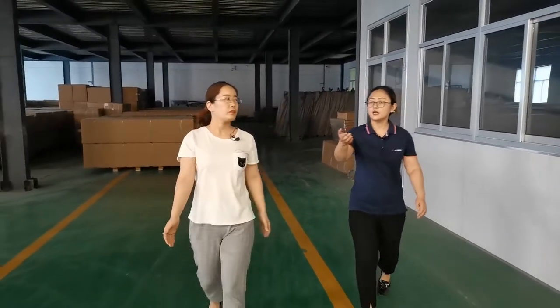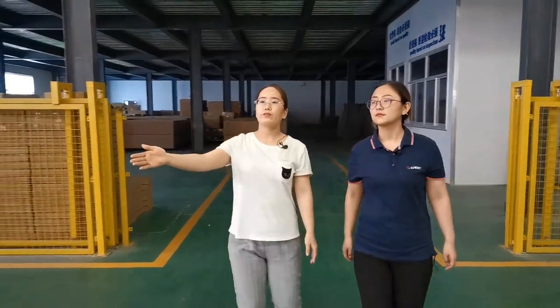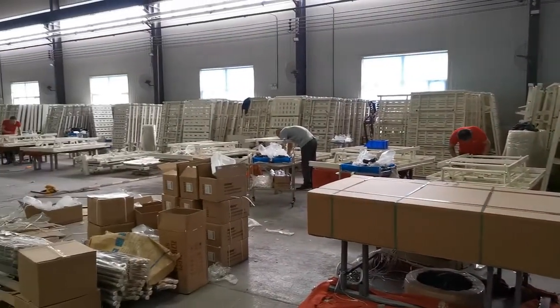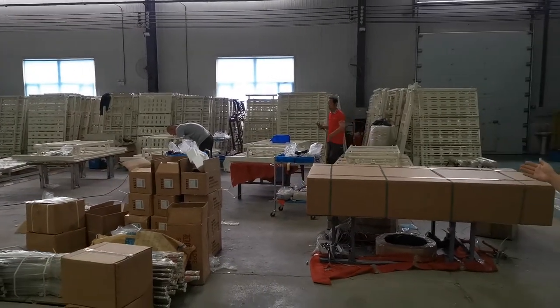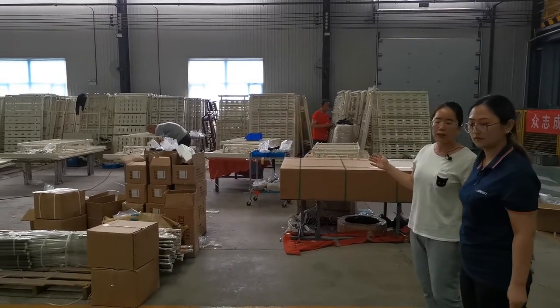Workers are assembling and packing the bed. This area is for the packing department. All the beds will be assembled and packed here. Before packing, they will also check the painting and the welding one last time.